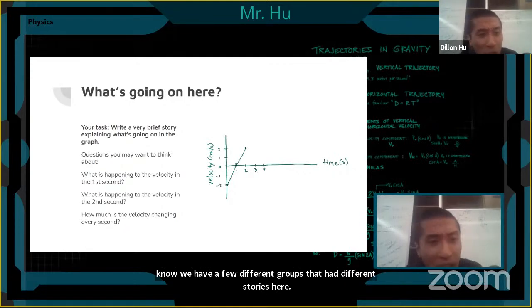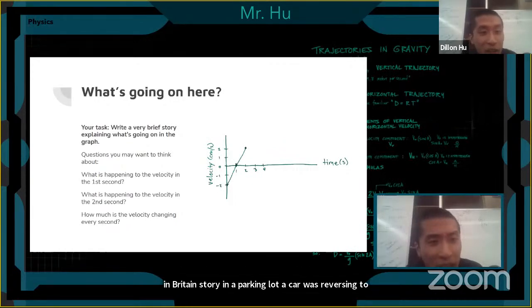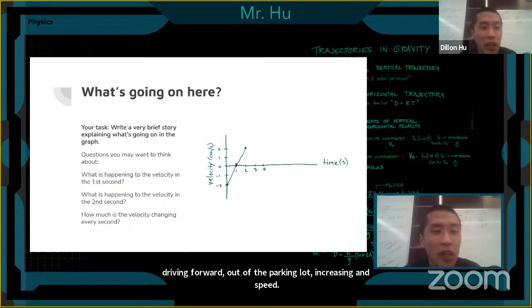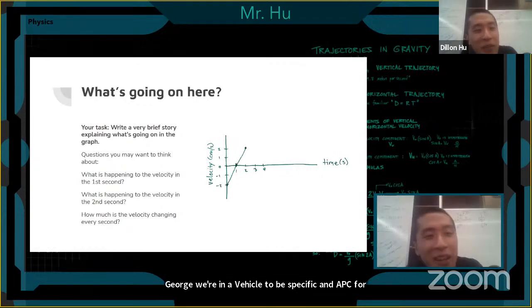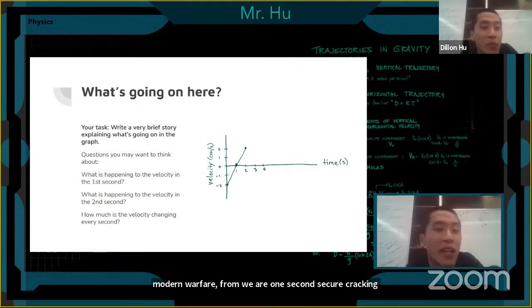In Bryn's story, in a parking lot, a car is reversing to leave the grocery store. As it reverses, the car is decreasing its speed until it stops and then begins driving forward out of the parking lot, increasing in speed by 1 meter per second. George: we're in a vehicle, to be specific, an APC for Modern Warfare. From 0 to 1 second, we're backing up because the enemy is coming over, and we need to back up. We hit the brake and were stationary for 1 second. From 1 to 2 seconds, we hit the gas.